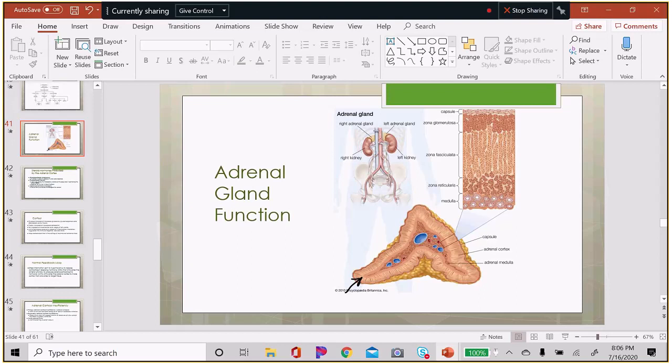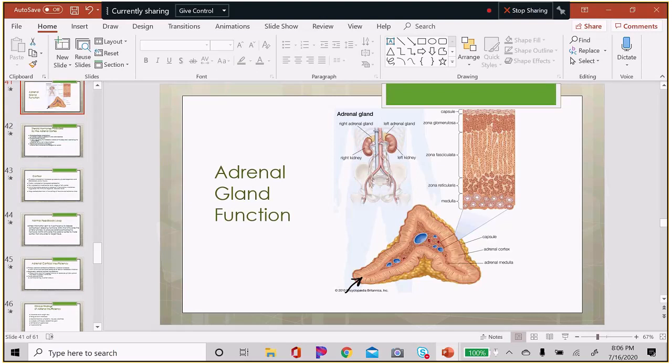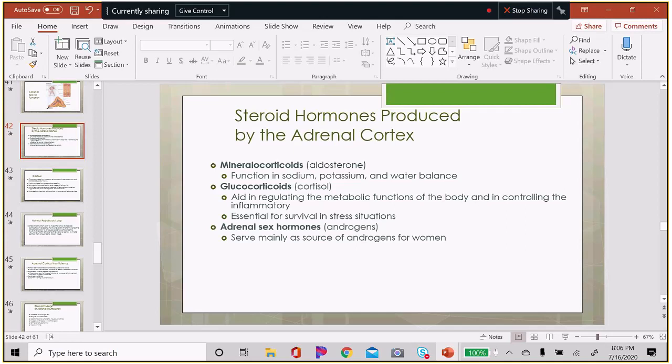When angiotensinogen was converted to angiotensin 1 and then angiotensin 2, angiotensin 2 activated receptors on blood vessels that cause vasoconstriction, and then angiotensin 2 also activated receptors on the adrenal gland, which prompts the cortex to produce aldosterone, which we know helps to save sodium and water and release potassium in the distal convoluted tubule of the nephron. So we've already learned about one of the adrenal hormones.